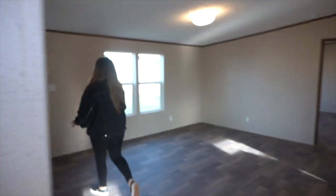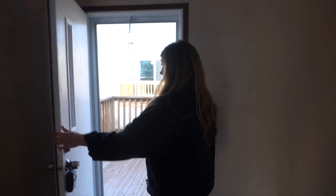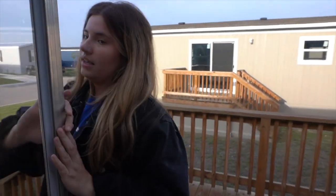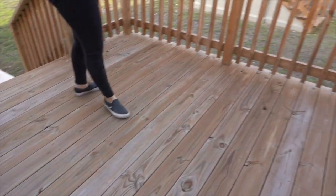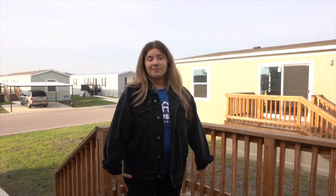Now, let's look at this deck because I think this is the biggest deck that we have to offer. So this is your front deck, but there is just so much space. I mean, you could put chairs, like you fit so many people out here. This is definitely a place to entertain if y'all like being outside. I love being outside. And you can make friends with your neighbors and they can come over and y'all can hang out on y'all's deck. I think that'd be really cool.